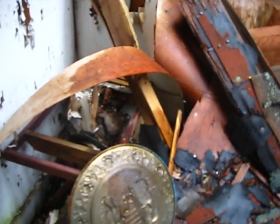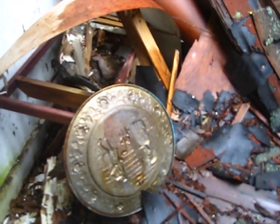Not much else. There's a very rusty iron. I think you saw it. That's brass. There's a drawer here of who knows what. Here's the other side of that.